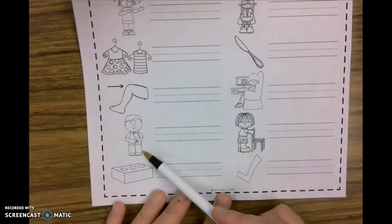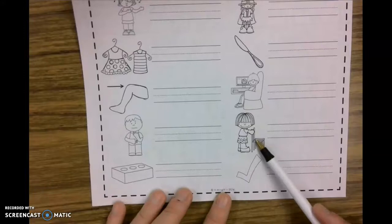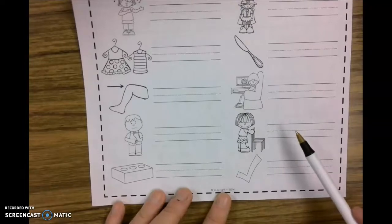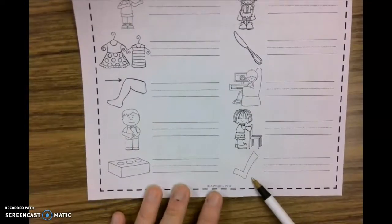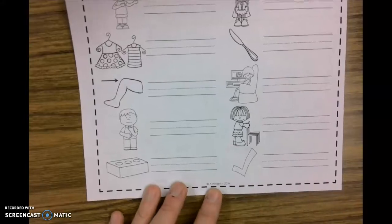Let's see. I'm guessing that's itch. This one would be stack. Maybe stack. This one is brick. And last is check. So go ahead and do your best, and we'll look at it.